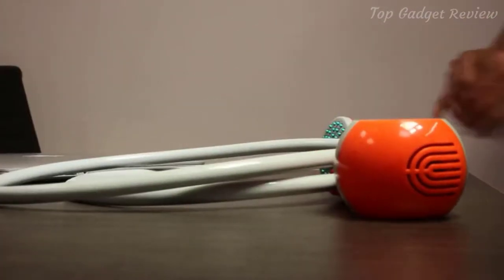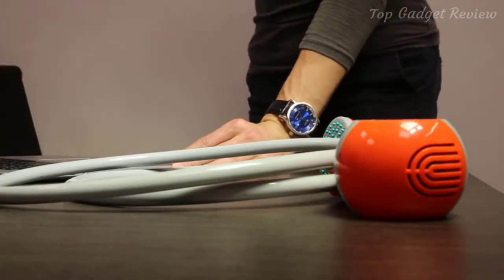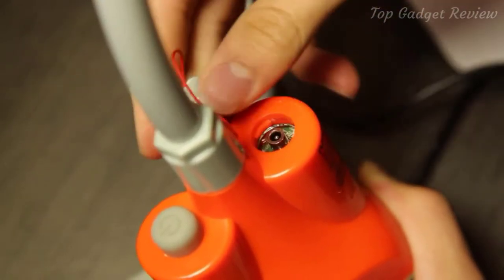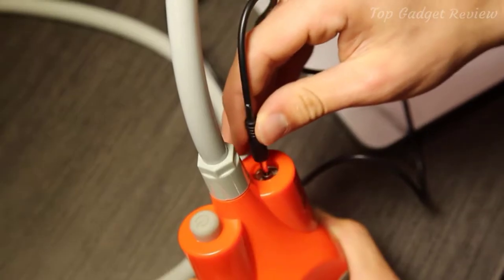This portable shower has a battery life that allows up to 1 hour of continuous use. To charge, simply plug into any USB socket. It's as simple as that.